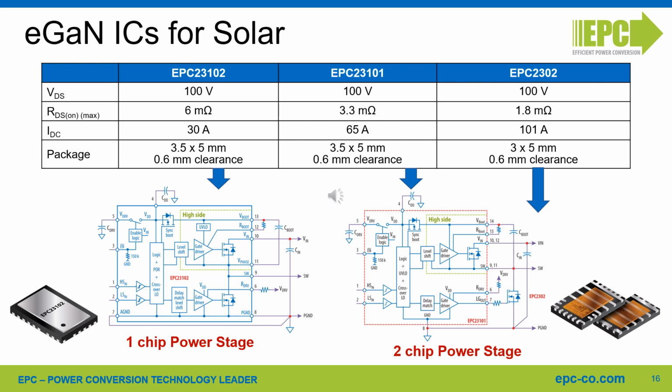EPC also offers solutions with integrated drivers for fast time to market and the highest density. The EPC23102 monolithic GaN device offers higher performance and a smaller footprint with significantly reduced design effort requirements for fast time to market. The EPC23102 is a fully integrated power stage with a 100-volt rating, including the half-bridge FETs, driver, level shifter, and synchronous bootstrap charging. It can deliver up to 35 amps of continuous current. The EPC23101 monolithic GaN device with a 100-volt rating integrates the half-bridge driver, the high-side FET, level shifter, and synchronous bootstrap charging, and it can pair with an external low-side FET like the EPC2302 to form a 2-chip power stage able to deliver up to 65 amps of continuous current.